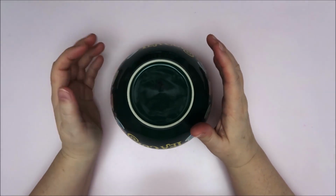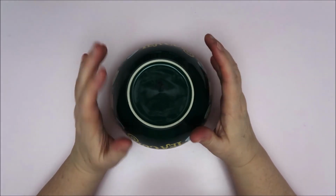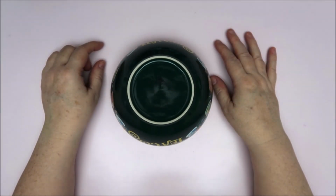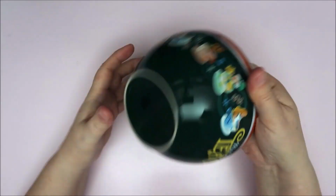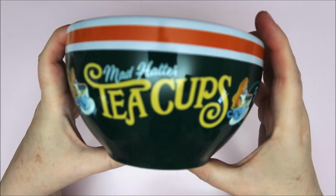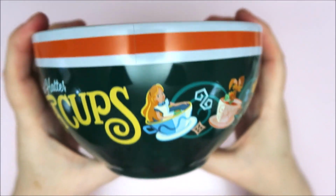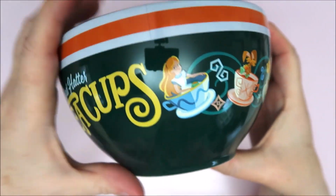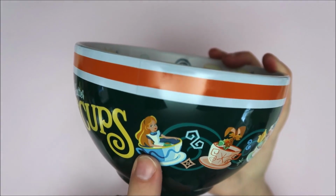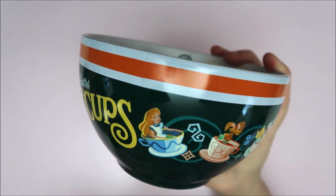But then I was stupid enough. Well, stupid enough. I opened the Shop Disney Europe website and I saw this. Yeah, awesome, isn't it? Anyway, I saw this. Look at this. It is the Mad Hatter's teacups, the spinning teacups. And look at Alice. I hope you can see it. Look at cute little Alice. She is so gorgeous. She's so cute. She's got a cup of tea and she's sitting in a spinning teacup.